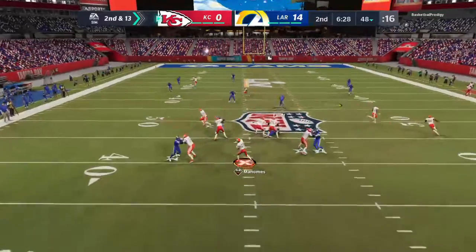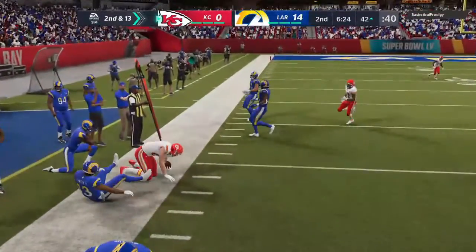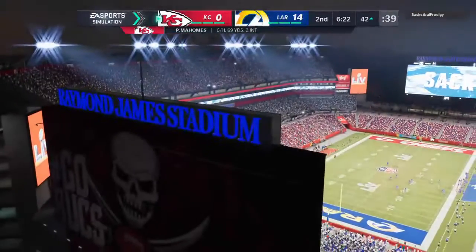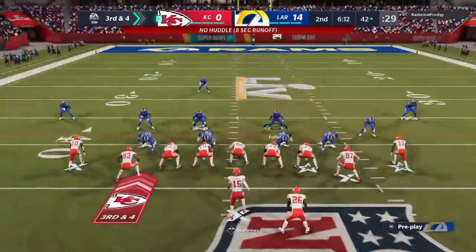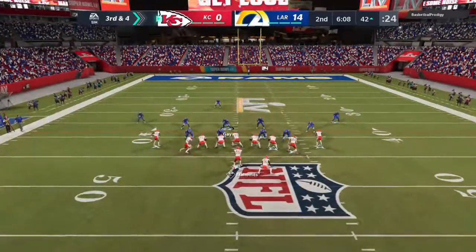Another try after the first down sack. Mahomes complete. The tight end Kelsey. They'll wind up getting 10 back as that sets them up for 3rd down. Kelsey. A gain of 10 brings up 3rd and 4.